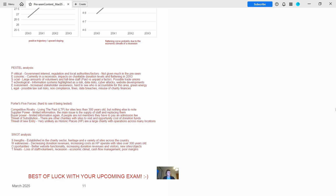In terms of the environment, increased stakeholder awareness. They've talked about green energy in the website extracts. And lastly, legal: potential lawsuits, non-compliance, fines, data risk, misuse of charity finances and data, potential injuries on some of the sites. All of these things could link into a PESTLE analysis, and therefore it's not a guarantee that it could come up, but it does have a lot of areas you could talk about.